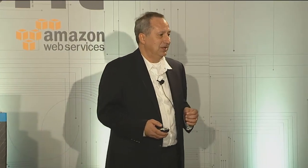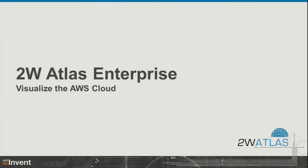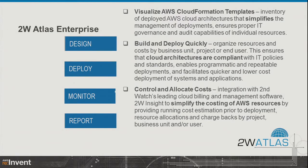As Jason mentioned, that was a good segue from CloudFormation, because one of the things we really do is, how do I start managing this stuff? Jason mentioned CloudFormation templates. There are lots of lines of JSON script. So is there a better way to do that? Let me introduce our product we launched this week. It's 2W Atlas. It's really about, how do I design these architectures that are going out?